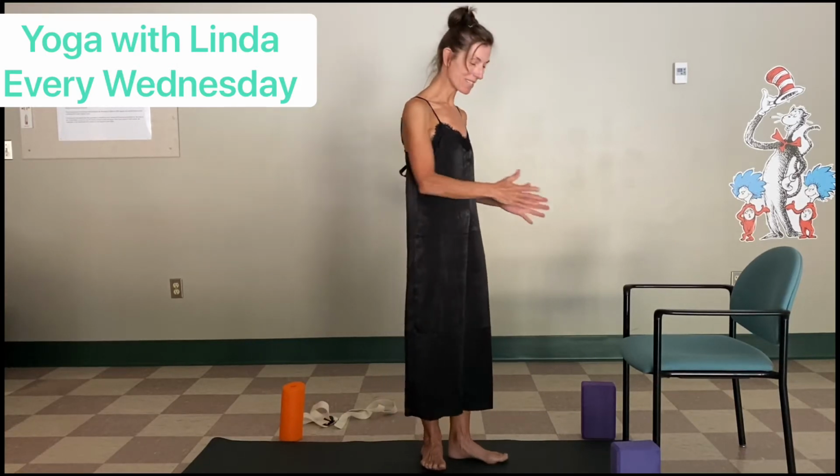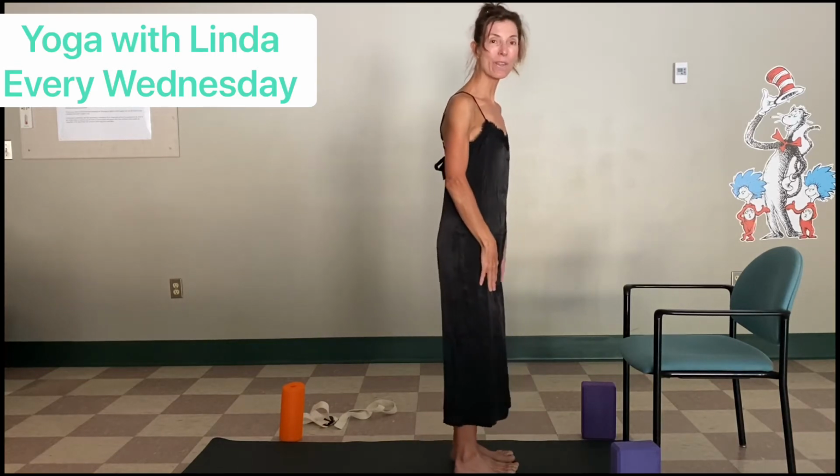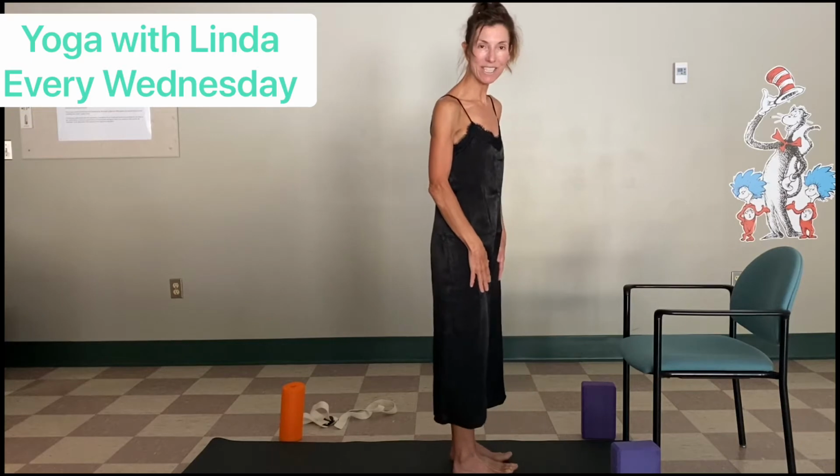And as you open your eyes, you're in mountain pose. You have your support in front of you already. I'm just going to turn so that you can see how I can support my body. Starting with our sun salutation.